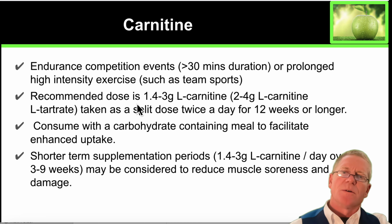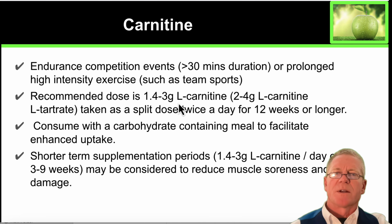The recommended dose of carnitine would be 1.4 to 3 grams taken as a divided dose twice a day for 12 weeks or longer. You would definitely need to make sure that your carnitine supplement is designated NSF safe for sports and that it's third-party tested and clean. It's probably a good idea to take carnitine with carbohydrate.